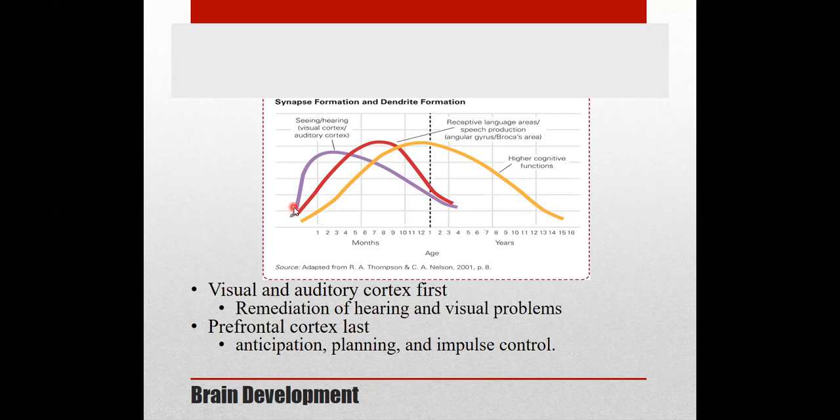On the other hand, receptive language areas that are involved with understanding language and eventually also productive speech areas as well for producing language, those come in a bit later and again proliferate and then are pruned, excess is pruned away, which accounts for why kids can see and hear before they can understand language or speak. And then for higher cognitive functions, that follows even later. So the ability, memory ability, or the ability to understand more complex things. So we have some differential time frames with these things.